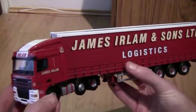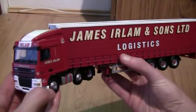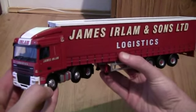So that is it basically. The Corgi DAF XF with Curtainside trailer in James Irlam Limited livery.